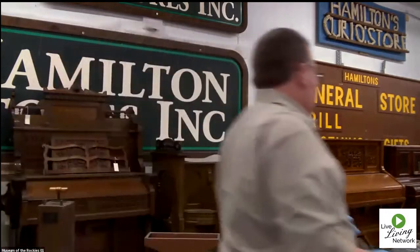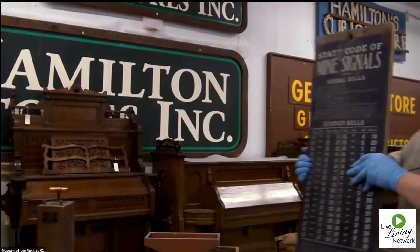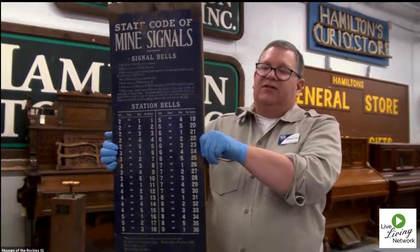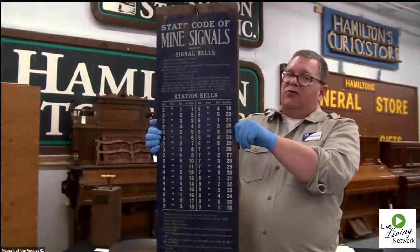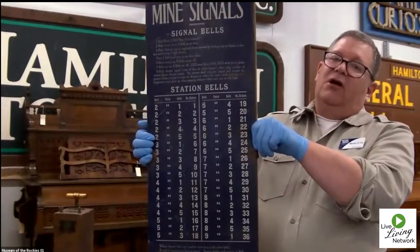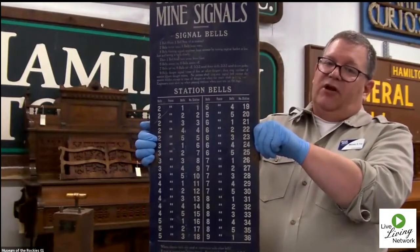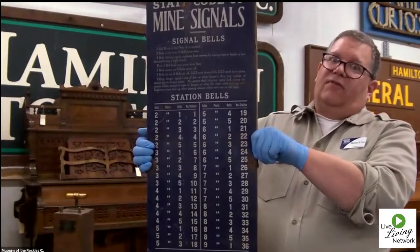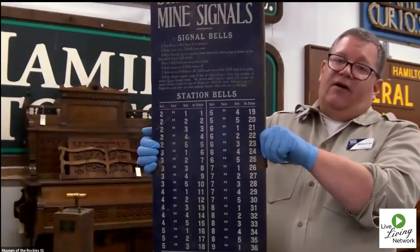The elevators, critical parts of life underground. And you'd find a sign like this at pretty much every stop on your elevator trip up or down. And this gives you the signal codes for the elevators. There are a series of bells at basically every level so that you can communicate if you're at the 2,000 feet underground. You can communicate with the hoist operator up on the top by sending a series of different signals to tell them whether to take it up or down and to what level you want to go. So having a working knowledge of these bells is critically important, particularly in an emergency when you have to clear out a large number of men out of a very small elevator.